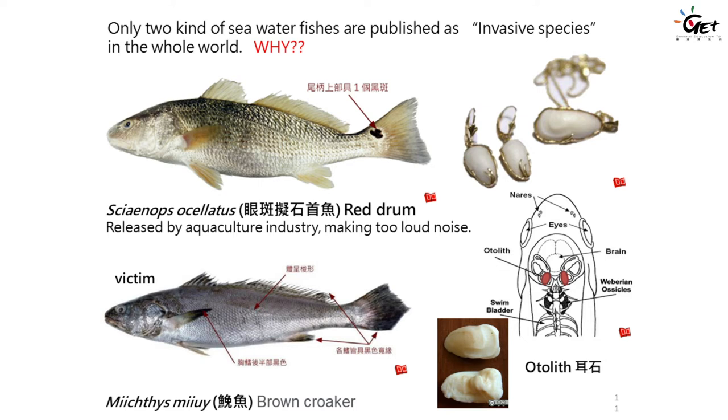There are some tiny stones, normally a pair. Some of them have three or four. It depends on the species, but normally they will have two, a pair of otoliths. This is the scientific name, otoliths. And it's made of calcium carbonate, like the coral, like the shell. And this kind of otolith, the ear stone, will grow bigger following the age of this fish. So the elder fish will have bigger otoliths.